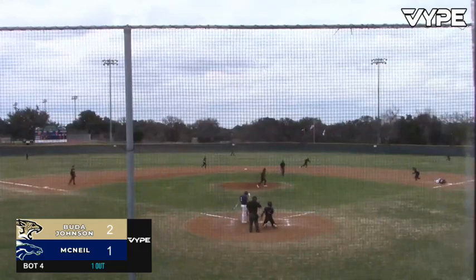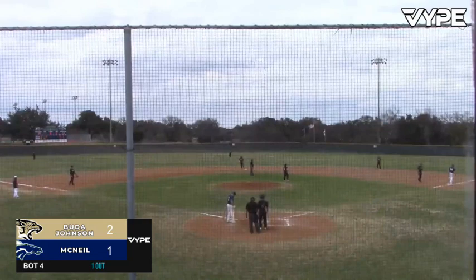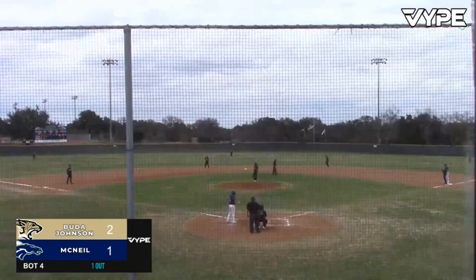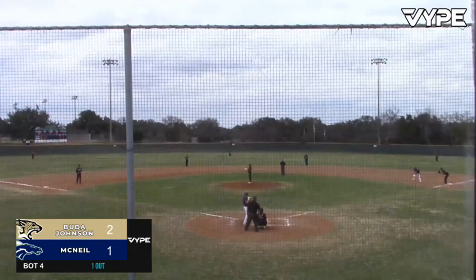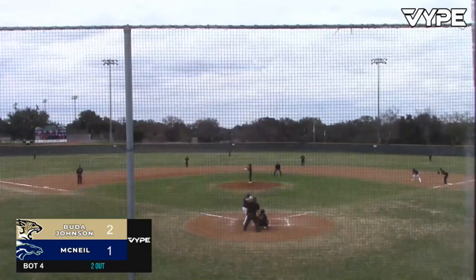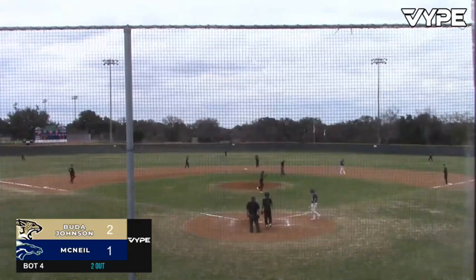Next pitch is swung on, missed. And there's a snap throw down to first base. Gets into right field, but not far enough for Collins to advance. Comes the 1-2 pitch to Banks. Swung on, grounded foul down third base side over towards the Jaguar dugout.